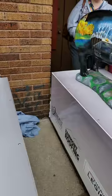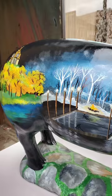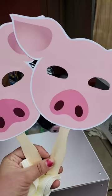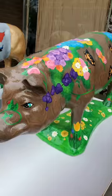They had a lot of great pork sandwiches on a stick, and it was definitely worth coming. All little kids got these little pig masks. We'll try and speed this up. So far I don't have a favorite, just because I'm waiting to see all of these too.